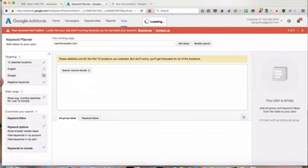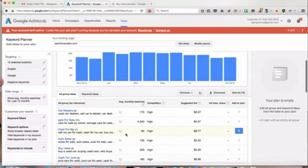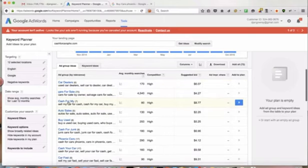Again, Google will look at this particular URL, and it's going to give me some AdWord ideas. Cars for sale. We're not doing cars for sale. We're looking for people who basically need to sell their car for cash fast. So not car dealers. Cash for my car. So that's one right there.